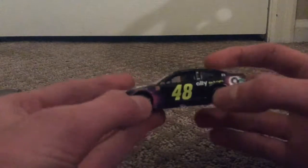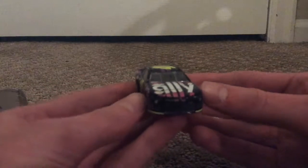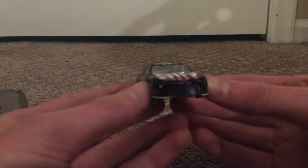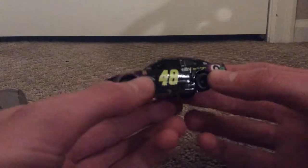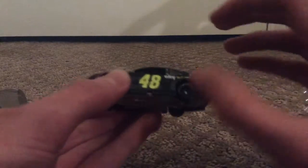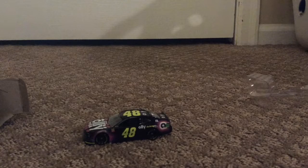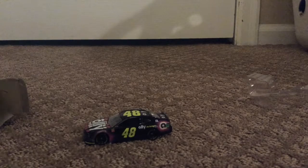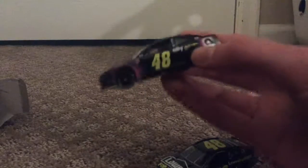This is a very nice car. It's not the best car though. Like some of his Lowe's cars are a little bit better, but this is still a pretty decent made car. I like it better than the one from last season. I'm going to get last season's out. This is last season's. It was too plain, I feel like. This one actually has a little bit more detail to it.